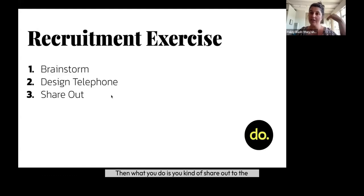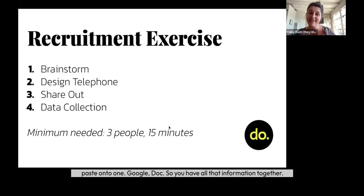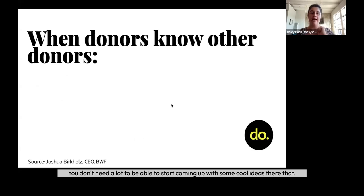Then what you do is you share out to the group ideas that you had and what people added to your ideas. And data collection could be just as simple as handing all the index cards to a data entry person. If you do it virtually, data collection becomes pretty easy because people can just copy and paste them to one Google Doc, so you have all that information together. So minimum needed, I've done this for groups as short as 15 minutes and 3 people. So you don't need a lot to be able to start coming up with some cool ideas there that align with your work.